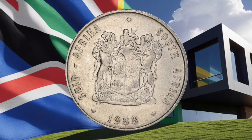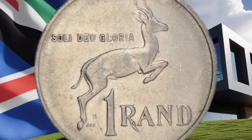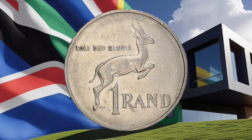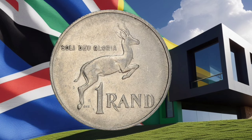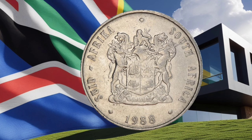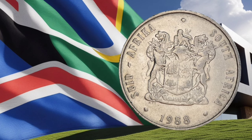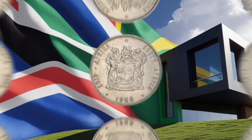The design on the 1988 coin features the famous Springbok antelope, which has been a consistent symbol on South African currency since the 1940s. The Springbok, which symbolizes the country's natural beauty and wildlife, appears on the reverse side of the coin. Let's take a closer look at the coin's design. On the obverse, you'll find the iconic South Africa inscription, along with the year 1988. The reverse side showcases the Springbok antelope, known for its grace and speed, which has become synonymous with South African pride. Notice how the Springbok is elegantly depicted in mid-leap, symbolizing South Africa's untamed natural beauty. Around the Springbok, you'll also find the inscription, 1 Rand, along with the mint mark if you're lucky enough to have one with this rare feature.